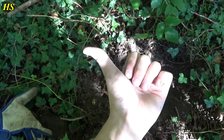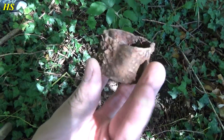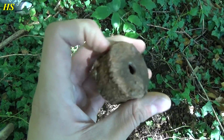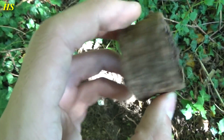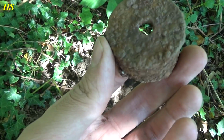Just found a piece of shrapnel right over there and just had a signal right here, and I just found this. I'm not sure what it is. It really looks like the bottom of a shell casing, but I'm not sure. Looks like the hole is not in the middle, so I'm not sure. Has a small hole right there as well, so weird object.